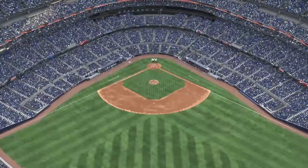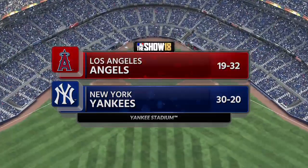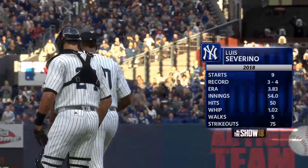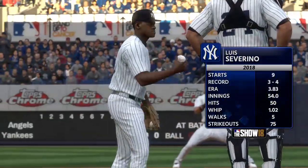A great start to the weekend here as we've got baseball from Yankee Stadium in the Bronx. Tonight, the first of this 3-game weekend series between the Los Angeles. Luis Severino will be on the mound for the series opener. What do we need to know here, Danny?